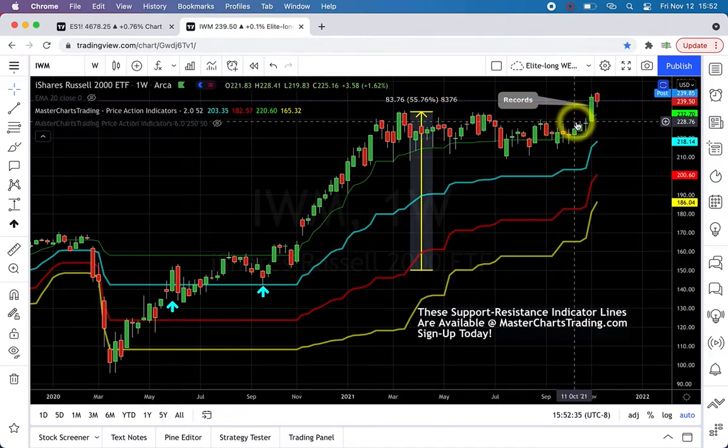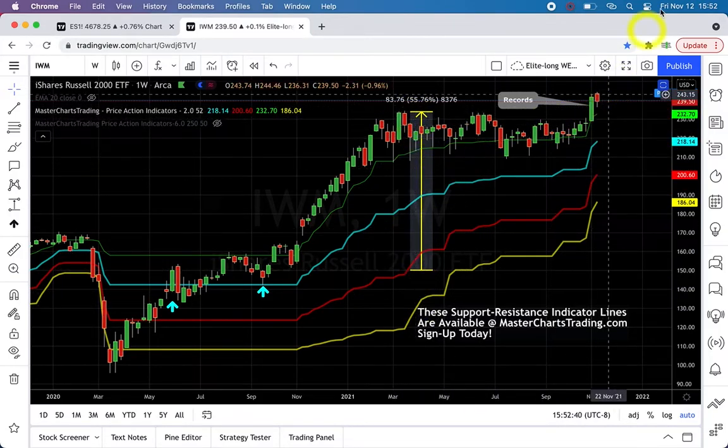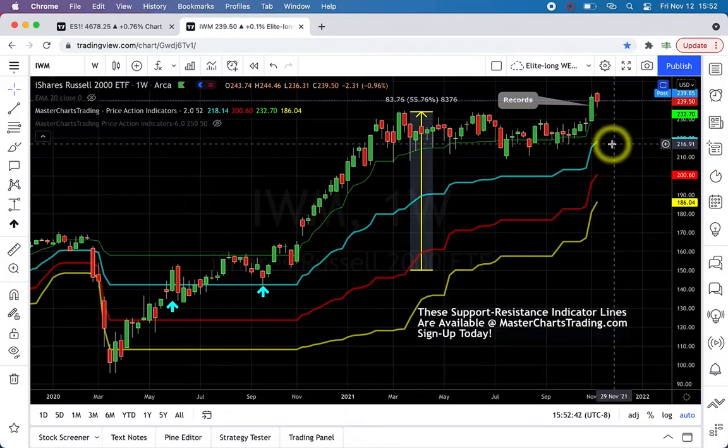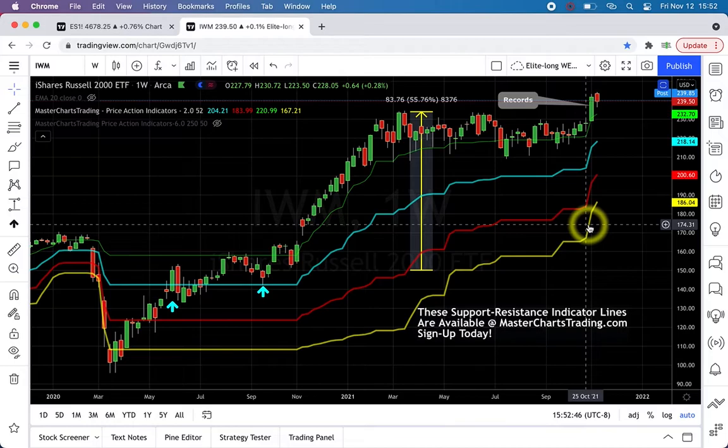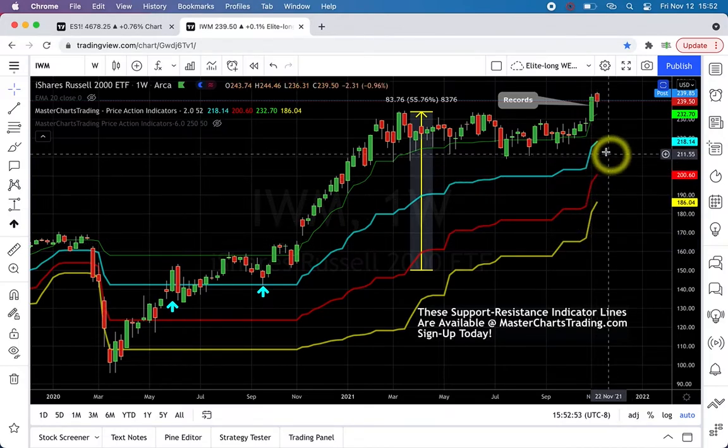So usually when we estimate this type of moves, we can say that this type of move will be duplicated on the upside. Will it happen? We'll see. But it is a very bullish chart. It makes sense to own stocks. It makes sense to trail higher.